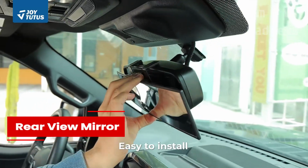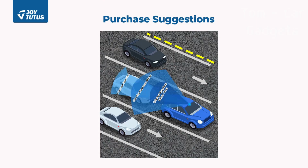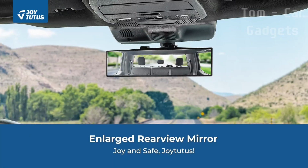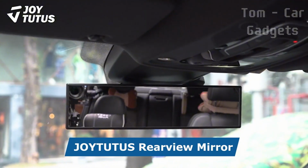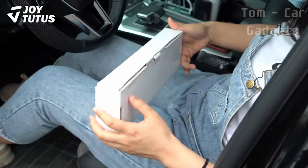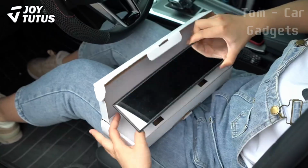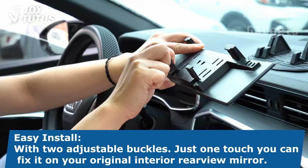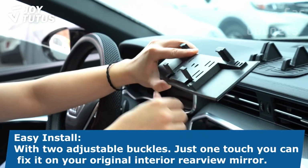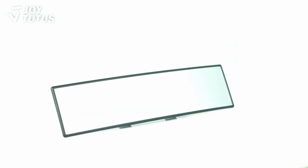The chrome-coated panoramic rear-view mirror enhances driving safety with its superior anti-glare protection, offering better visibility at night compared to standard mirrors. Its chrome coating reduces the impact of high beams, ensuring a clearer view. This wide-angle convex mirror increases the field of vision by 30%, eliminating blind spots for safer driving and reversing. Easy to install, it clips on in just 5 seconds without tools and fits most compact cars and SUVs.